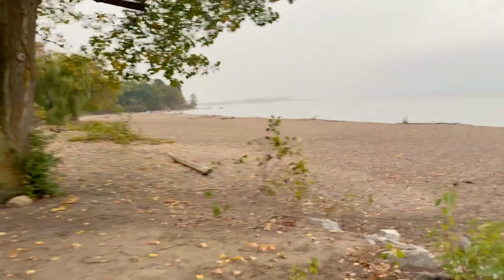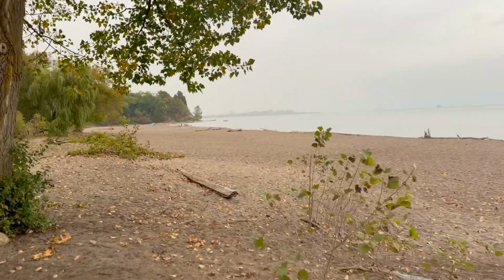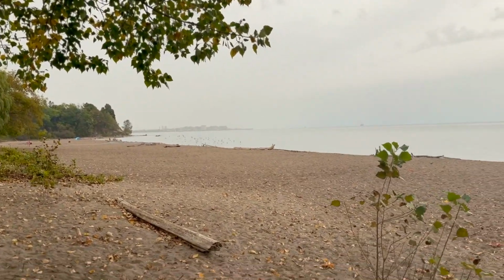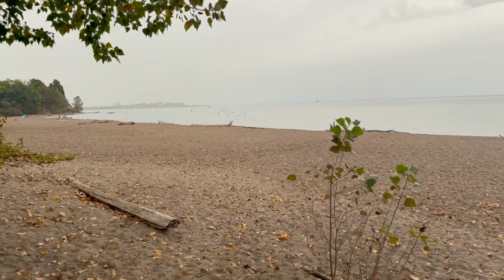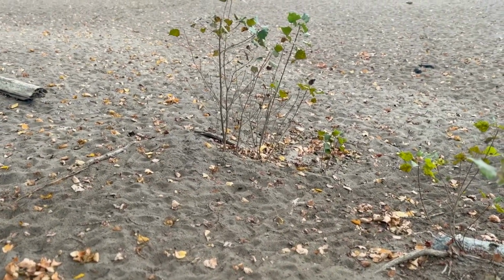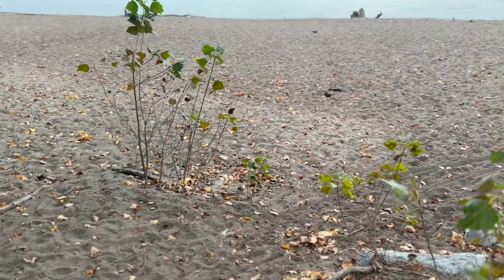Normally it's packed with people, but it's October, or just the very beginning of October, so it's just people walking their dogs and some birds. I said I was going to walk along the sand, but I didn't think through how dirty my feet will get, but still, let's do this.